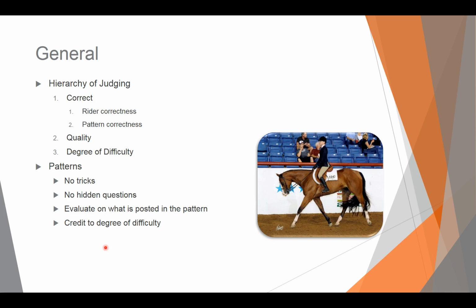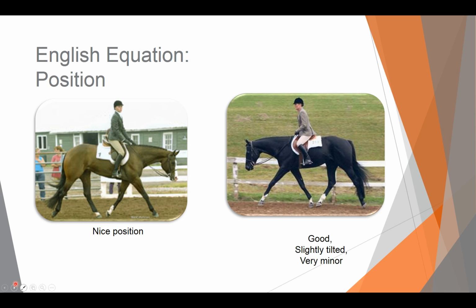Every pattern is going to have some different elements that a rider can use to increase their score, and you can give credit for the degree of difficulty that the rider chooses to do. They should make a plan for how they're going to negotiate that pattern to increase their degree of difficulty within it. So to talk about a few of the elements that we're going to judge them on, this is going to go both with correctness and also improving a person's quality.